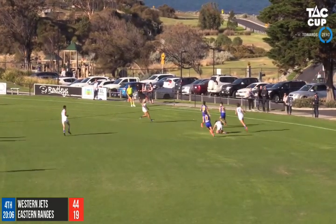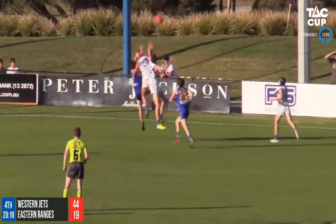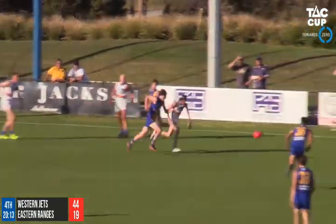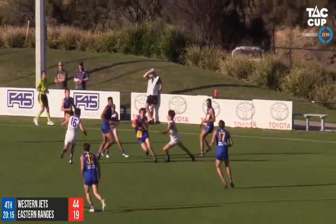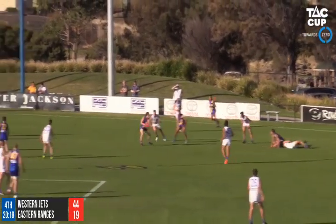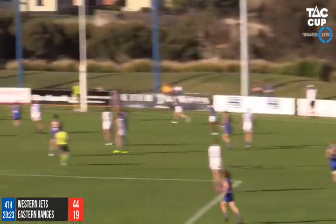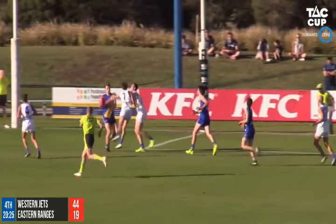Good spoil, over the back it goes, that time by Ellis. They kick towards the forward line, up they go, spoil by Cardamone over the back. Brings it to ground. They still have the numbers, the Jets. This time, running onto his right was Andrews. Gives it out, they go wide again. Ellis with a good kick. Kick towards the full forward, and a mark.